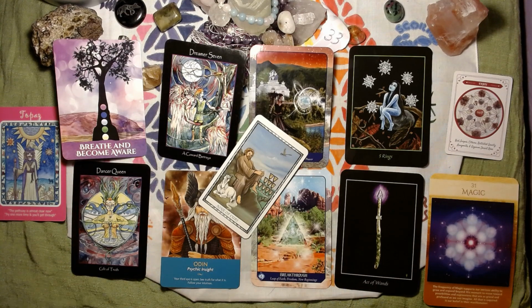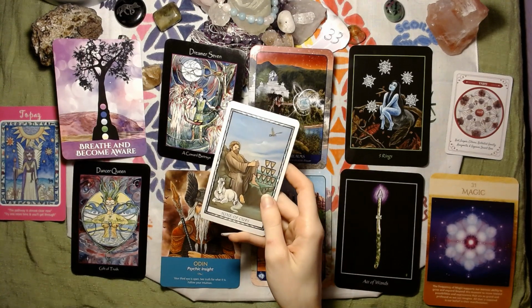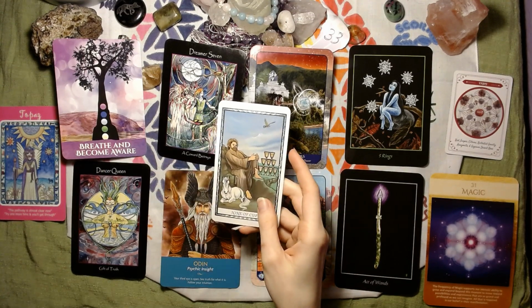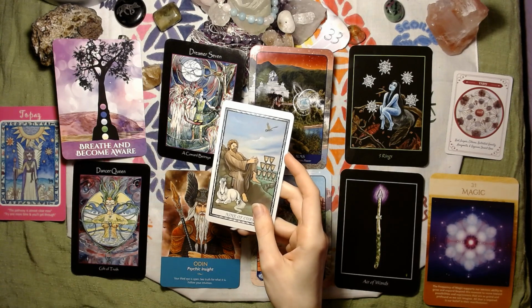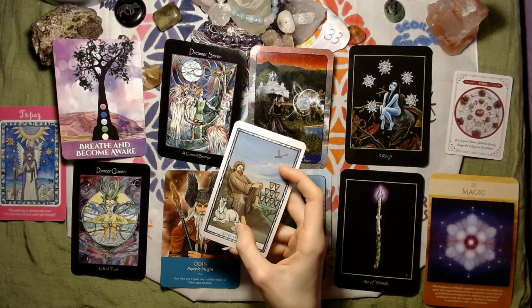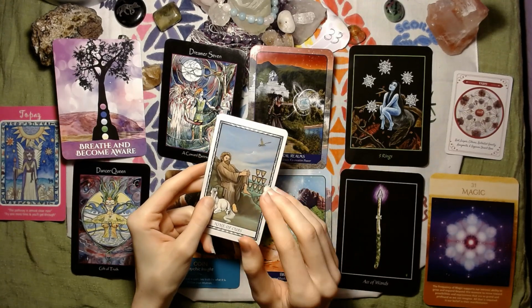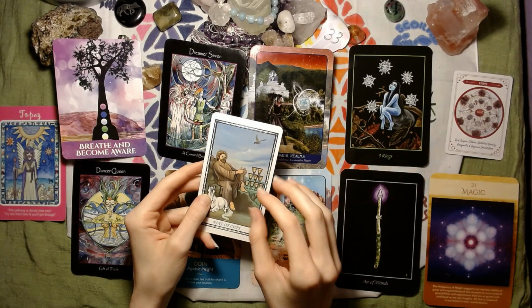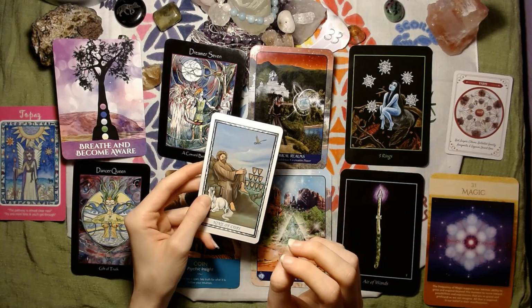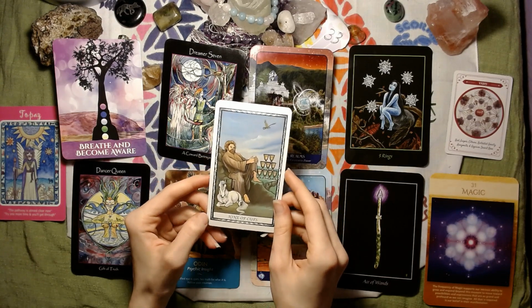So the 9 of Cups. See, wishes, dreams. Okay, so one thing I see is to pay attention to your dreams. Another thing here, I see taking a bird's eye view, taking an eagle's perspective, seeing this bird flying here, on what you really want to manifest, and getting a more clear vision and insight for what's really going on for you right now, and how you can manifest this fulfillment in your life.